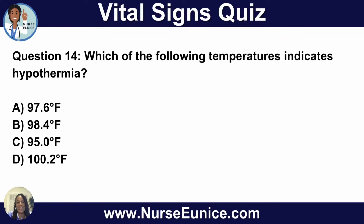All right, question 14. Which of the following temperatures indicates hypothermia? Hypo. When I was in nursing school, I was so po, I couldn't afford the other OR. I wasn't poor, I was po. All right, so which one indicates hypothermia?